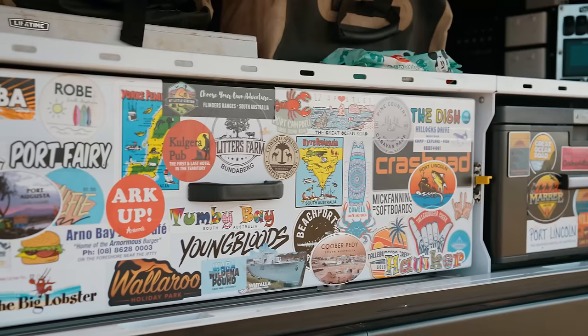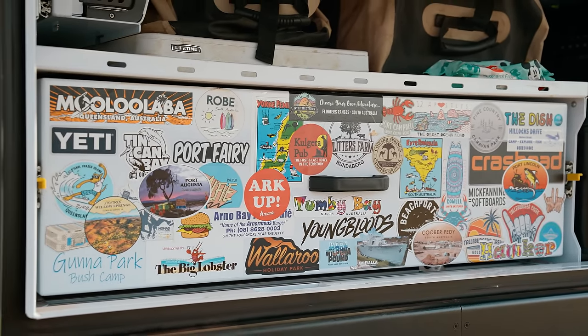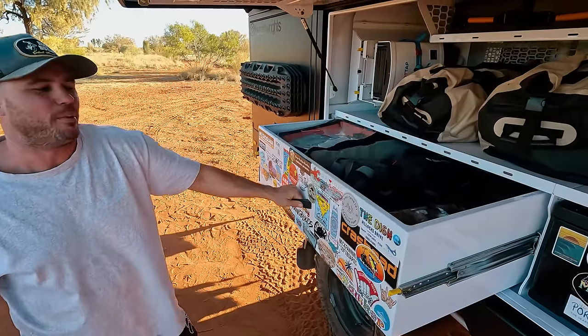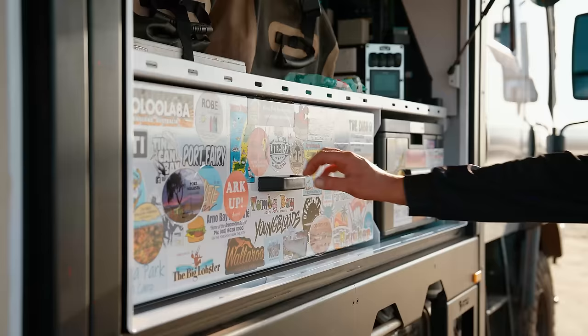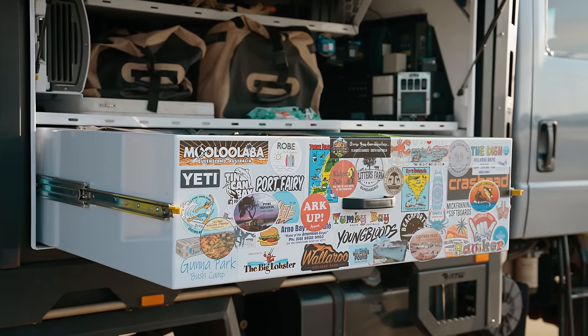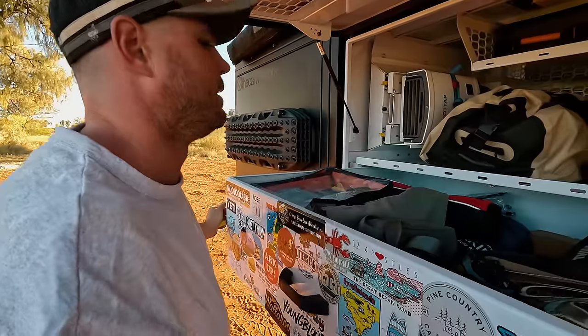Now this drawer here is the biggest drawer you've ever seen in your entire life. I don't even know how they make runners that can hold this sort of capacity. But if that's not the biggest storage drawer you've ever seen in your life, I have literally sat in this thing fully open. It's incredible. That's it for this side. Let's do the other side.